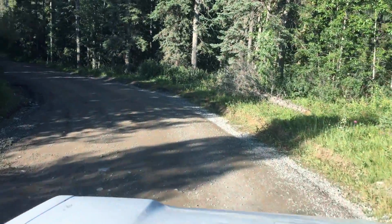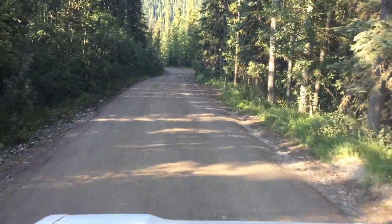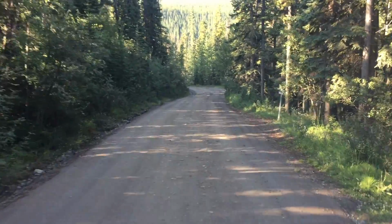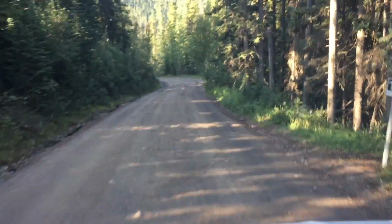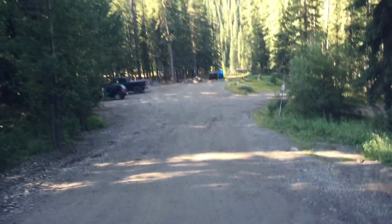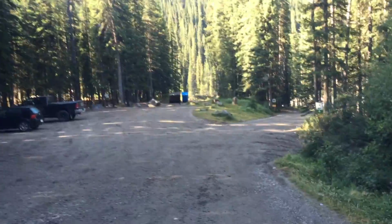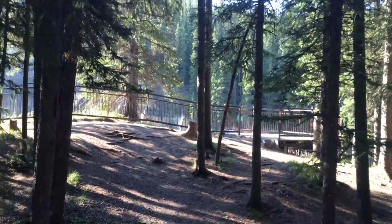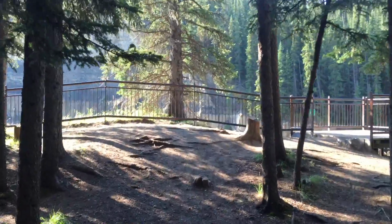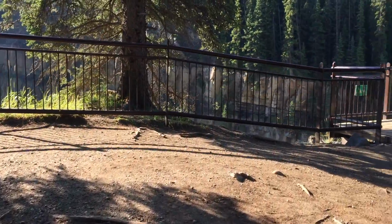It's kind of a rough road. Just dropping down now into Crescent Falls. So here's a day parking area, and then right past the trees there is the falls. Gonna go check out the lookout. You can hear the falls, just a rumbling and a tumbling.